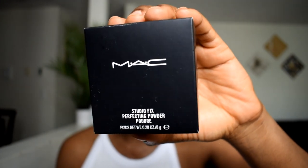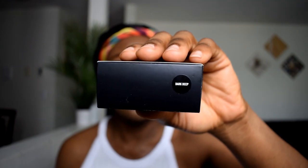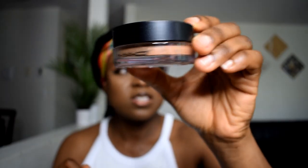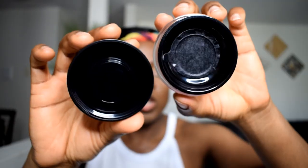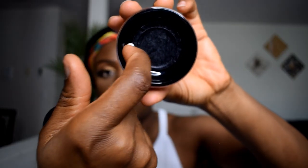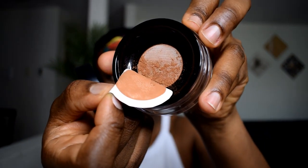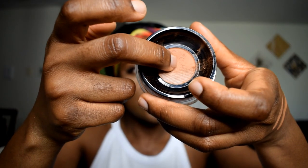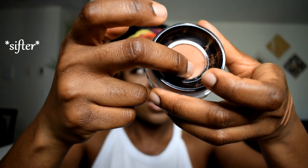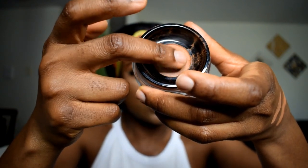So another product I purchased from Macy's is the MAC Studio Fix Perfecting Powder in the shade Dark Deep. So it looks like this. And that's the sheet. When you open it, this is what it looks like. This is, I guess, where the powder comes out from. It's like a small bowl. There's a strip thingy here where you can pull it open. Okay, so when you do that, that's the powder. It comes out like that. It's like a cloth filter sort of fabric in here, which is really nice, where the powder comes out from.